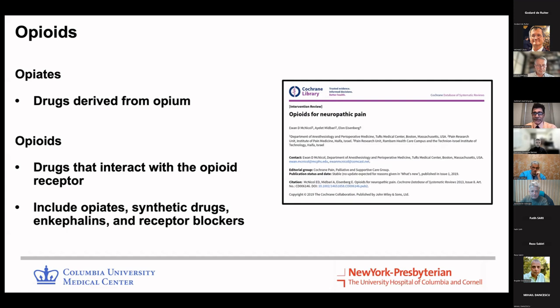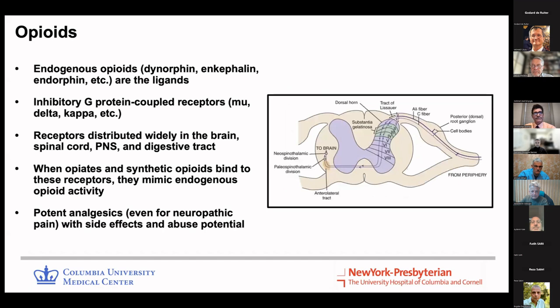The opiates are drugs actually derived from opium, like morphine. The opioids are just any drug, including the synthetic drugs, any drug that interacts with the opioid receptor. And these include the synthetic drugs, the opioids, the enkephalins, which are the endogenous drugs, and any of the receptor blockers. So these drugs basically drive inhibitory G protein coupled receptors, and you're probably familiar with these, that generally work in the substantia gelatinosa of the spinal cord. And what this area does, it's an important integration center for pain where afferent sensory information comes in, and you have these descending inhibitory opioid circuits originally driven by the adrenergic circuits, and everything meets here in the substantia gelatinosa, and whatever results, both the pro-pain and anti-pain circuitry sums, and whatever results get sent up to the brain as pain signals.